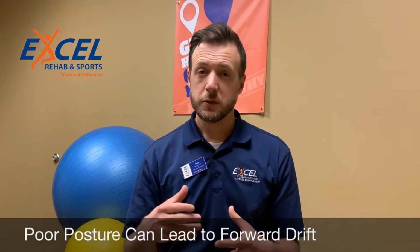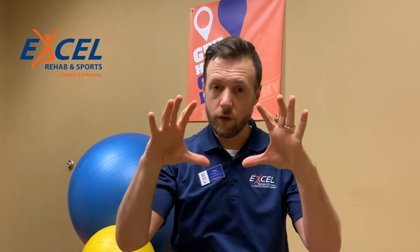And what I want to talk about today is how that poor posture can start to affect the shoulder girdle. So deficits in upper trunk mobility, especially poor posture, can lead to a forward drift in the shoulders. Over time, as we spend more and more time with things in front of us, our pectoral muscles, muscles in the anterior quadrant, start to tighten up and pull the shoulders forward. In addition to those muscles tightening and drawing the shoulders forward, we get an overstretching of the muscles in the back, the rhomboids, the middle trap. Those muscles start to overstretch and lead to that imbalance.